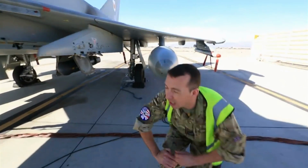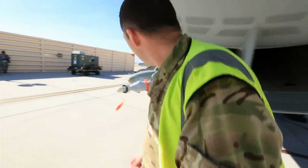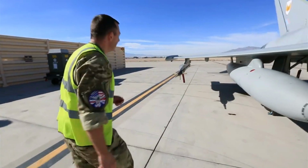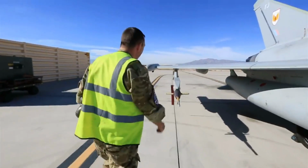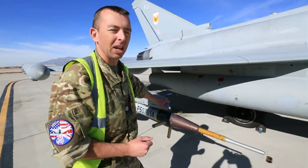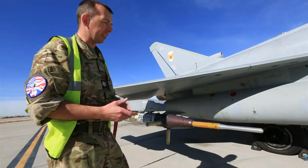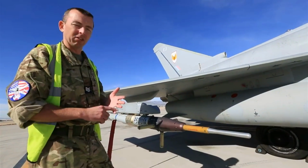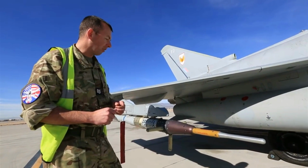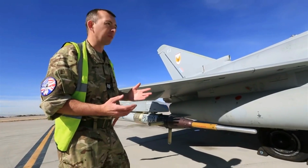Next we'll move around to the right hand side. On the right here we have an American pod. This is basically used for debriefing. All the aircraft out here will carry one of these pods, and it's used after the sorties to debrief the aircrew. It takes down all the information of where the aircraft were, targets, and then it gives the aircrew a chance to see how they did during the exercise and anywhere else they can look at improving.